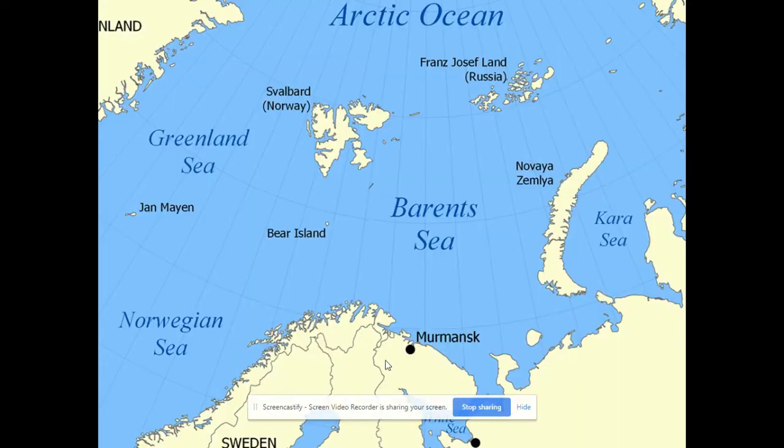So here's more of a straight-on shot. This is the Barents Sea right here. Murmansk, that's a well-known submarine base for the old Soviet Navy and now the Russian Navy. Here's Norway. Here's Sweden. This is Finland. So Norway comes over the top. Right about here, Norway, Finland, and Russia meet and have shared borders. So this is Murmansk, the Kara Sea. Novaya Zemlya literally means new earth in Russian. So that's the new earth island there. And that's the Barents Sea.